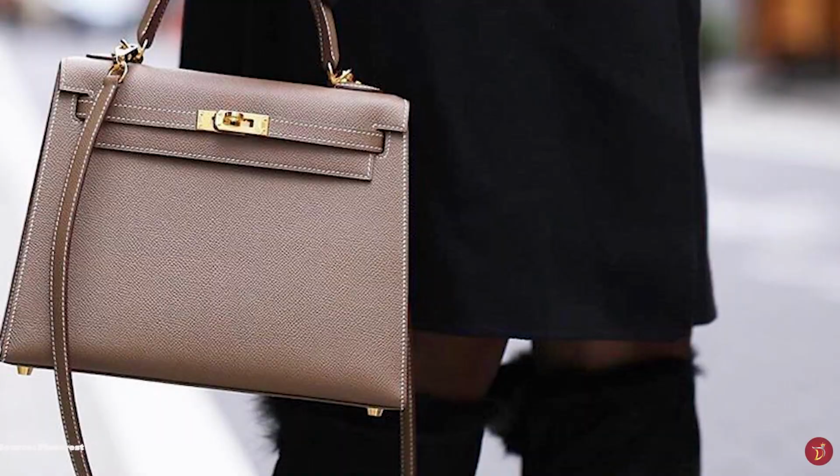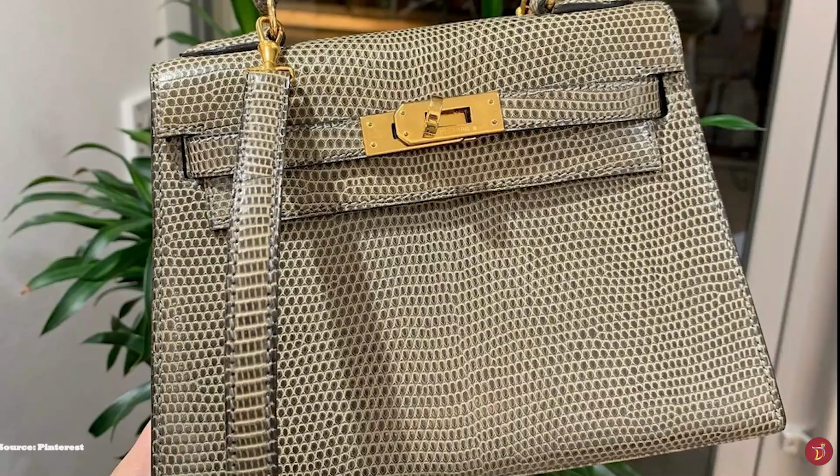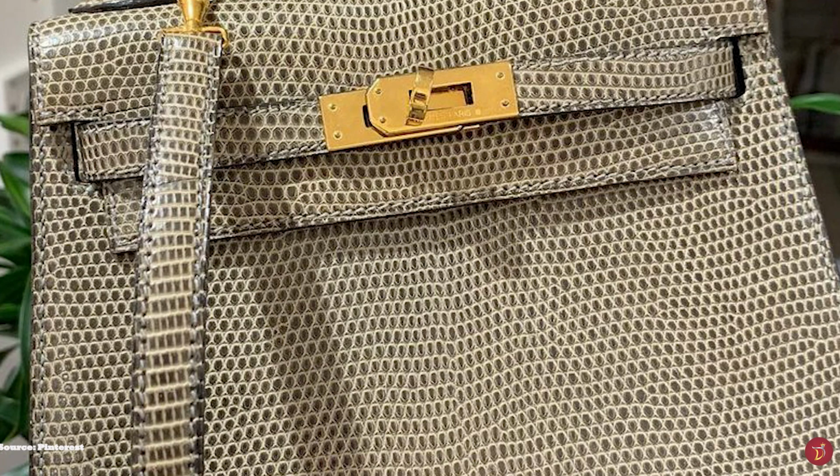Grace Kelly carried the bag everywhere, and on one occasion in 1956, she was photographed innovatively using the gorgeous accessory as a camouflage to hide her growing pregnancy from paparazzi. It was the public who actually named the Sac à dépêches the Kelly bag, and it was eventually renamed the Kelly in 1977.